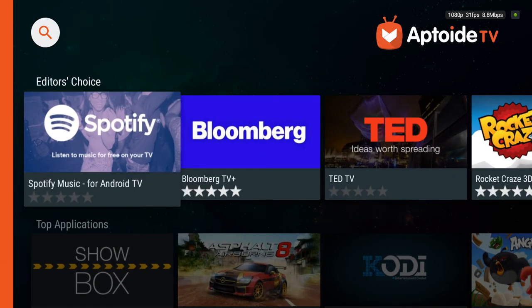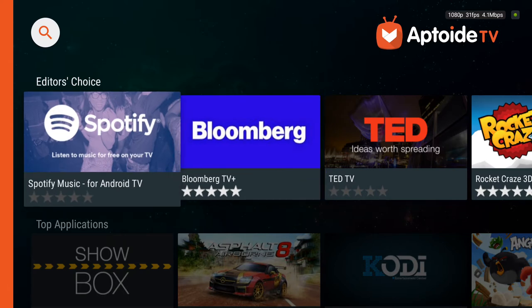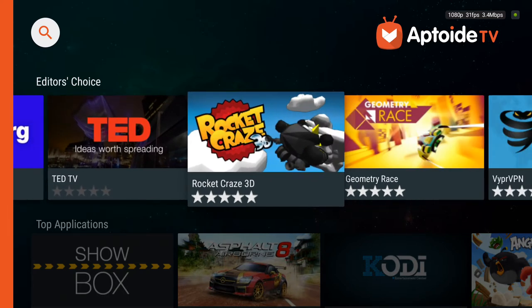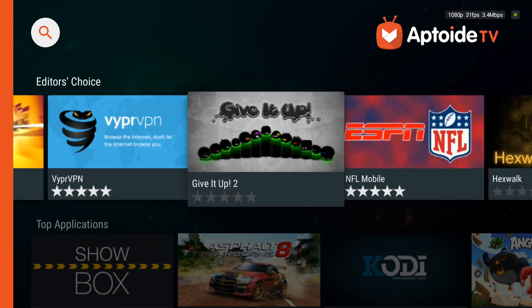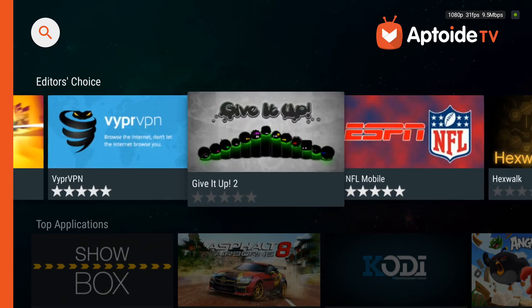And then another menu here, Editor's Choice. This is just what the editors of Aptoide are feeling, a little list that seems to be a couple of apps and a couple of games. So that's that.